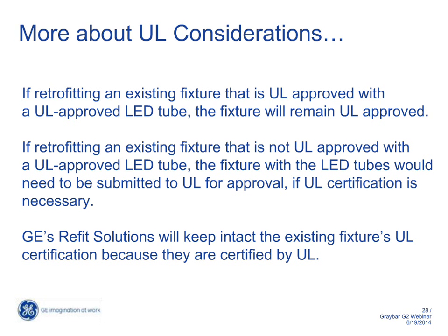I mean, you can take a given fixture and a given LED retrofit. That type of testing is simple if you're only trying to get UL for one fixture retrofit combo. If you're trying to make it UL approved across a wide variety of fixtures, the testing is a lot more rigorous, and that's the type of UL that we pursue for our products.